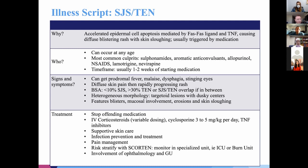Usually this occurs within 1 to 2 weeks of initiating a medication. You can get a prodromal fever and some systemic symptoms. Stinging in the eyes is more likely to suggest conjunctival involvement. The rash is painful and rapidly progressive. We went over the distinction between SJS and TEN, and it does tend to have a heterogeneous morphology. Even though we think of EM with target lesions, at the beginning TEN lesions are targetoid, distinguished by just looking a bit duskier in the middle. You can get blisters, you can get mucosal involvement, and erosions and sloughing.